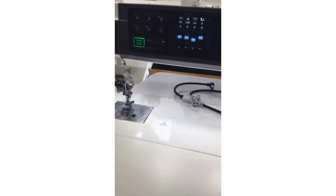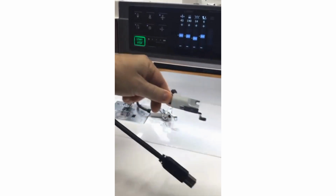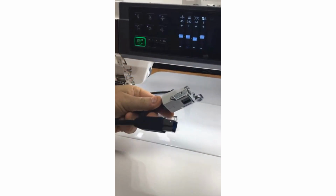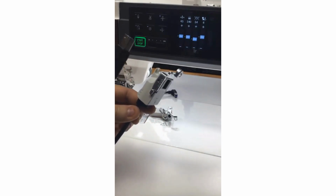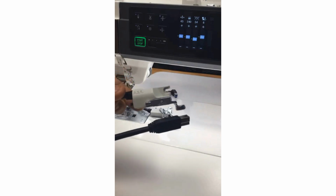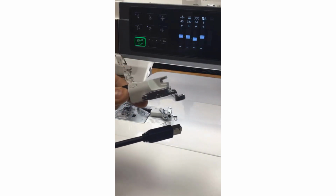Yes, some of the new things. So let's talk about this stitch regulator. Again, there's going to be more videos. Double check again, Janome America has been producing lots of videos, and for sure we're going to be doing lots of Facebook Lives and Instagram Lives and Janome Life blogs.